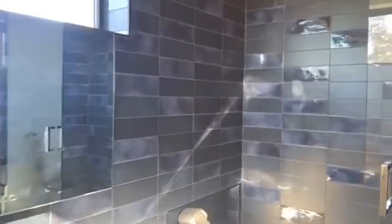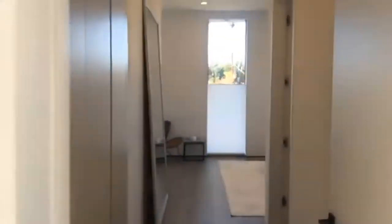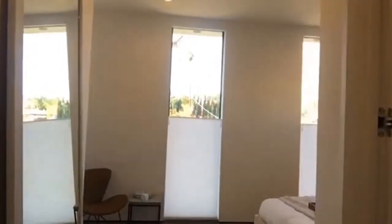So again, one of the extra features, and this can cost a little bit more, is doing that amount of tile work and having every bathroom have its own unique look. Different tiles, instead of being able to buy in bulk, you buy a little bit more creatively, and it allows your cost to unfortunately rise a little bit, but also makes every bathroom somewhat signature. We've got a Nest system, this launch port. There is security here in this building, which is great.